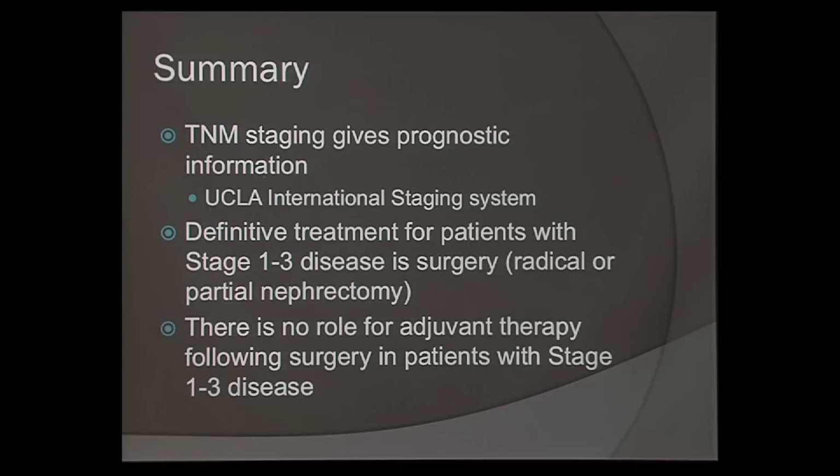The definitive treatment for patients with stage 1 through 3 disease is surgery, either radical for people with large tumors or partial nephrectomy if the tumor is small and you can spare the rest of the kidney. And for those patients who have stage 1 through 3 disease, even if we feel that they may be at a high risk for recurrence, there's currently no role for adjuvant therapy following surgery, although multiple studies are going on and hopefully will more definitively answer that question.